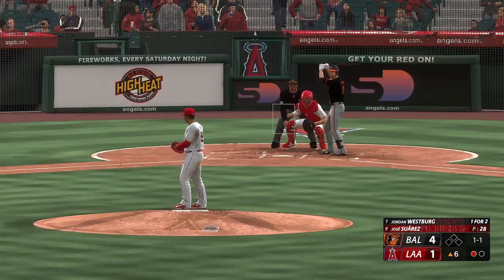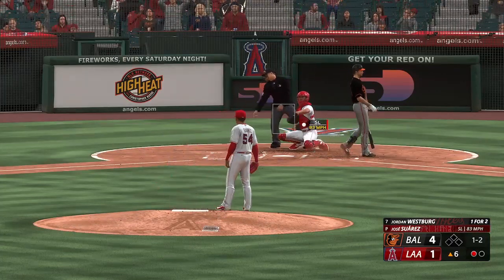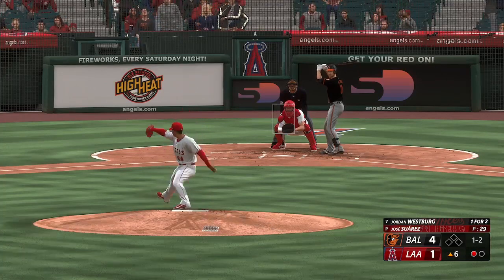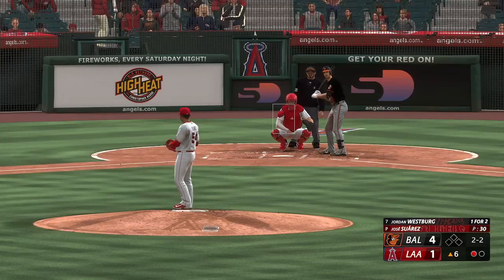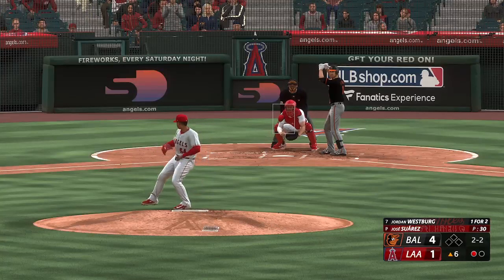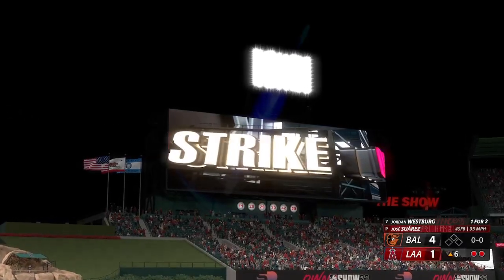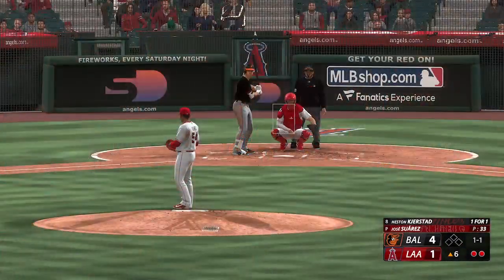Swing and a miss as he chases that one darting out of the zone. Next one misses, 2-2. And down on strikes, and there are two outs. Really love the pitch sequence right there. I'm telling you what, pitcher and catcher on the same page right now. Two outs, bases empty. And next for the Orioles, Heston Kerstad.